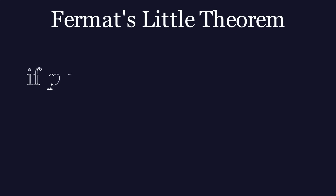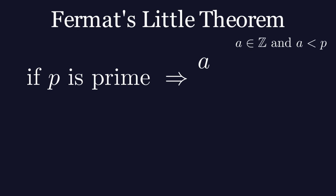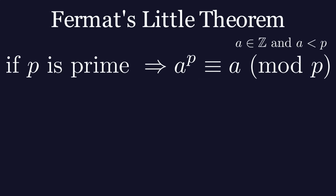That's where Fermat's little theorem comes in handy. It states that if p is a prime number, then for any integer a smaller than p, a to the power of p minus a is divisible by p. We can write it as a to the power of p is congruent to a modulo p.